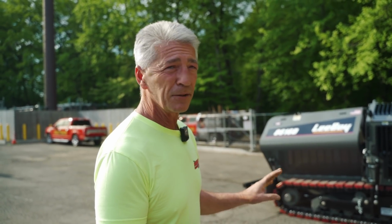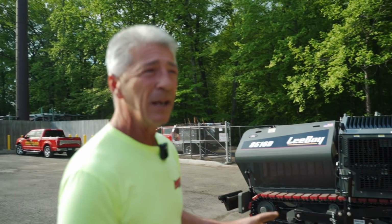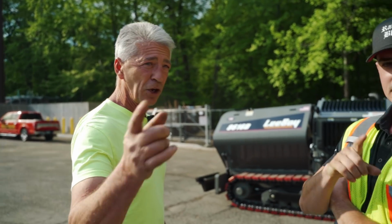LeeBoy has been at this for some time, and they knocked it out of the park. And this paver, we believe, is gonna be our go-to guy. We have our 20,000 pound machine, we have our 40,000 pound machine. This paver is gonna do these parking lots with ease. No strain on the paver and no strain on the guys. And that's why we chose a 16. And I'm gonna show you why now.